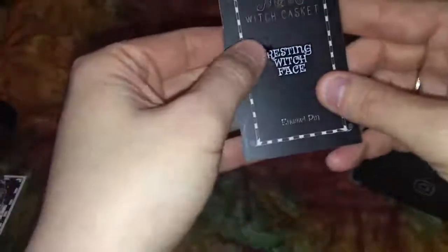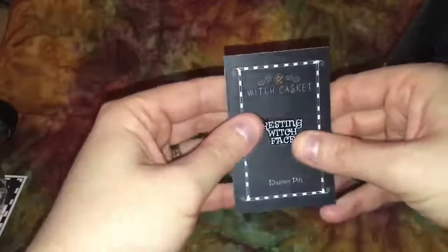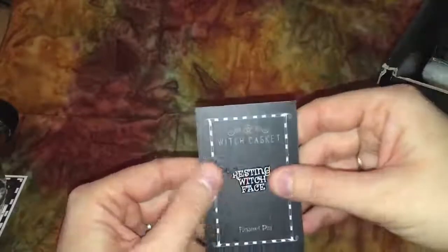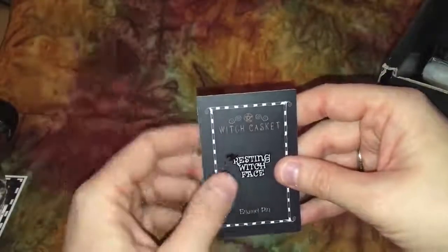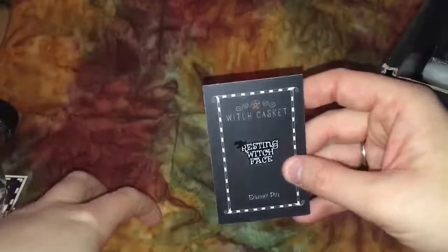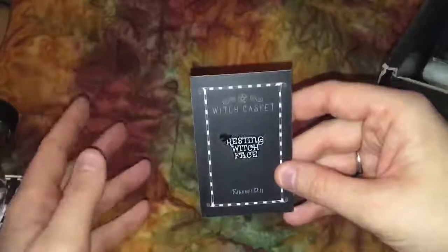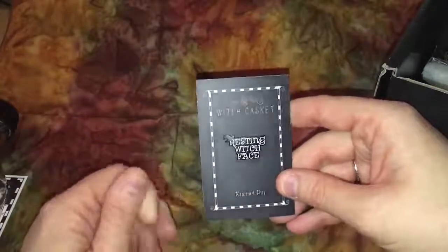Next, oh, we have a pin. We have a pin, ladies and gentlemen, we have a pin. I don't know if pins are a regular thing in Witch Casket. There was one in the last box. I love enamel pins. I have a fetish for them, in fact. Not in any weird way, but I absolutely adore enamel pins and I love collecting them. One of my weaknesses is enamel pin Kickstarters. Put your teeth in. Enamel pin Kickstarters. That's one of my weaknesses, because you find all kinds of limited edition pins there and stuff.